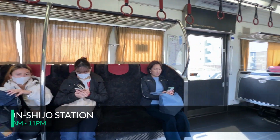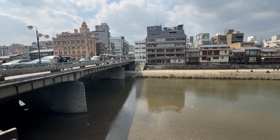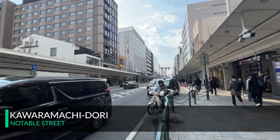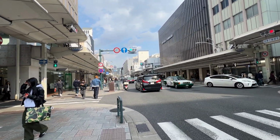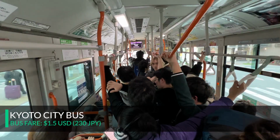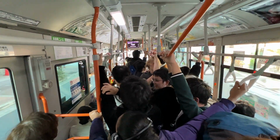Gion Shijo Station is a very common station to arrive if you're coming from nearby Osaka, about a 25-minute train ride. Upon arriving, you will walk out to views of Kamo River and access to Kawaramachi Dori Street, a popular concentrated shopping and restaurant district. Public bus is extremely accessible in Kyoto. The bus fare is 230 yen or $1.50 USD to go anywhere.